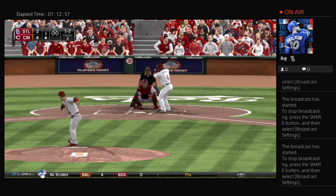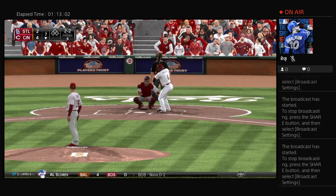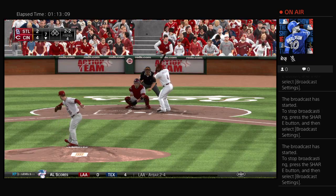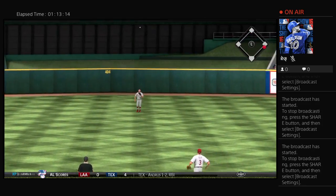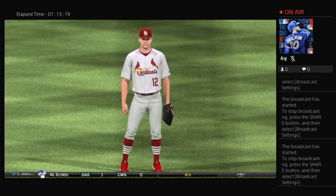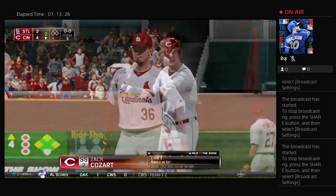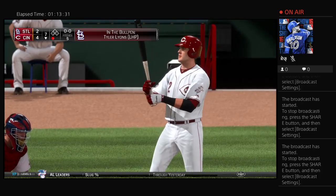The 1-2. And the fastball easy to lay off that time. 2-2. Now here it comes. And this ball swung on and skied out towards center field for Borges. And he's got it for the first out. The shortstop, number 2, Zach Cozart. Zach Cozart will dig in with 1 in and 1 away.